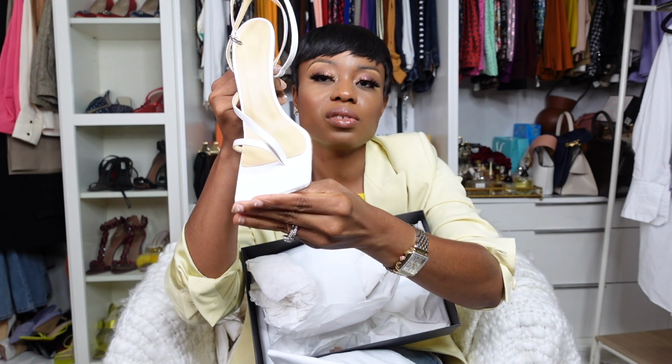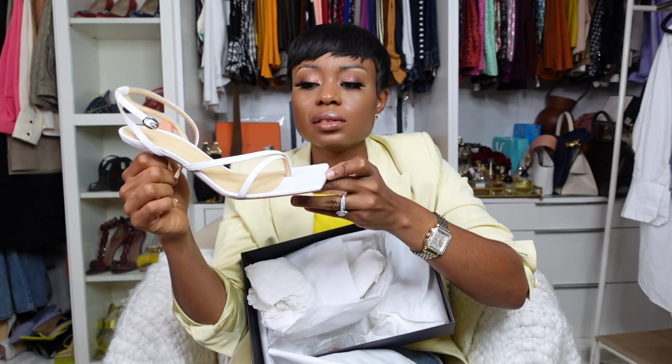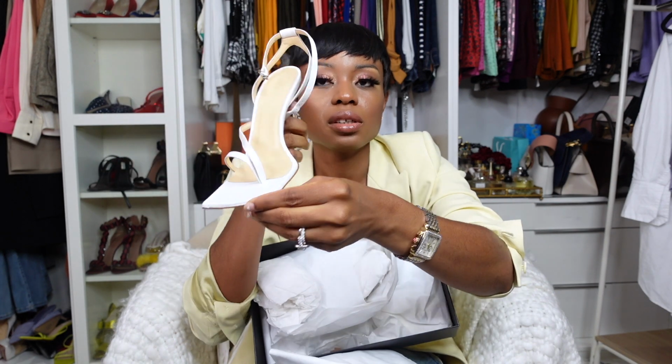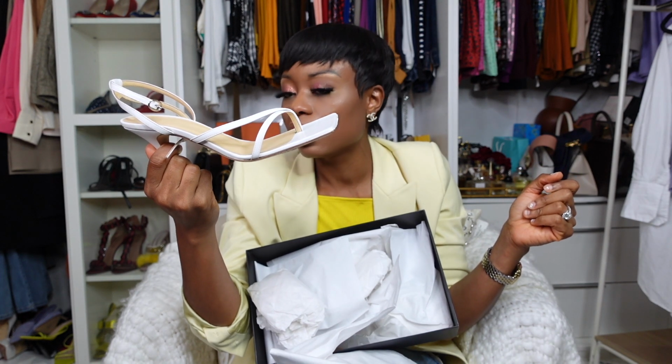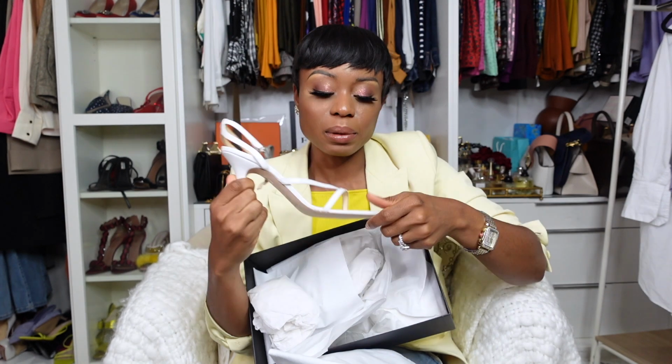You can pair it with shorts, jeans, dresses, whatever. I just love the square shape. It also reminds me a little bit of the Bottega, but the only difference is I just love the side strap. Very sexy heels. And I'm loving a lot of white sandals. This might be my second white sandals, but with this shape, this is my first.